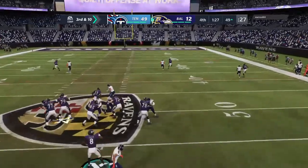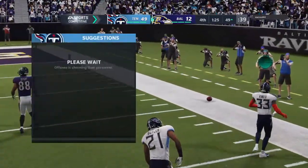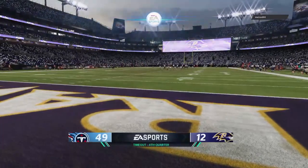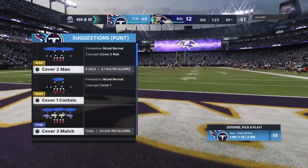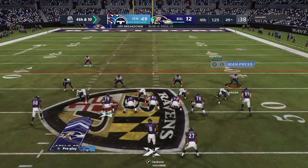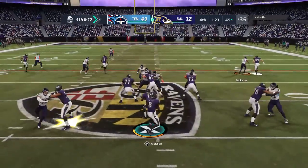On 3rd down, Jackson. And the throw there going to be incomplete. We've seen that the deep ball's been a part of their game plan all afternoon, but they've had trouble hooking up on it, unable to successfully find the end zone over the top. And they're indeed going to go for it here on 4th down. So trailing here in the last quarter. Let's see how this plays out.